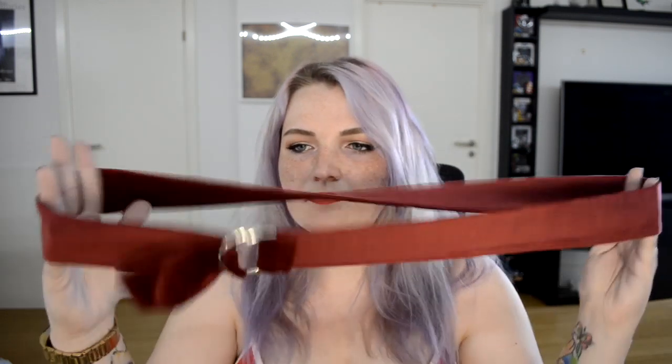And then lastly, I have two accessories. They are both belts. So this is a Faux Suede belt. It's just this long strap with this little double ring on the side so that you can loop it through and wear it as a belt. So you just pull it through both rings and then you flip one over and back in. And then it will stay like this.